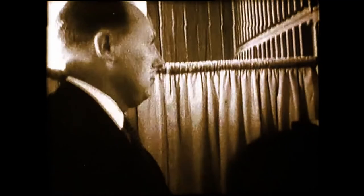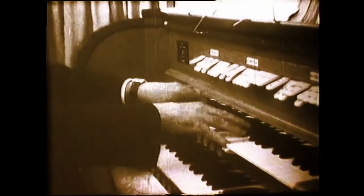And that is in complete contrast to that organ. Yes, the organ was built in the church in the beginning, but it was an older organ that was installed in the church, and it's a full pipe organ and plays very nicely.